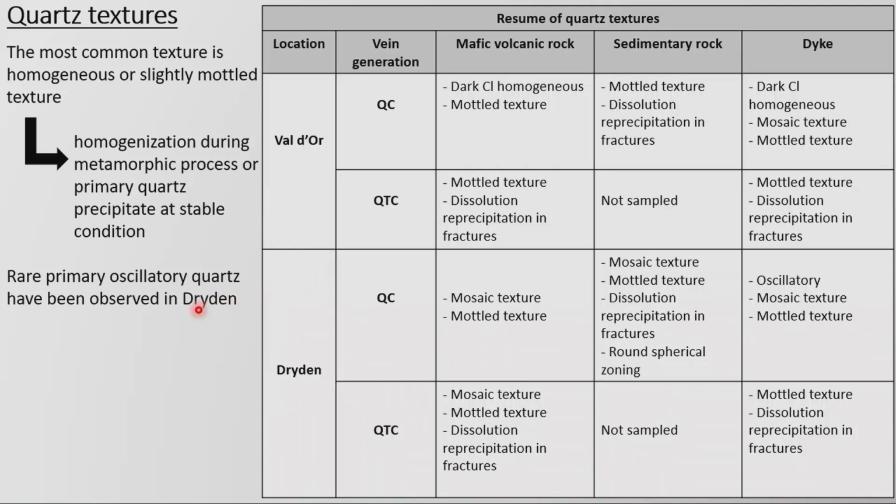So if we combine every observation I did in the area for the quartz carbonate and quartz tourmaline carbonate veins, we can see that most of the textures in the area are homogeneous or mottled textures, due probably to the metamorphism. However, some of the homogeneous textures can still be considered primary quartz, because when quartz precipitates in really stable conditions, you will get a really homogeneous quartz. But most of the textures are found in both of the rock types, so the textures are not controlled by the rock types, and in both of the veins, except for the oscillatory zoning that is only found in dikes in Dryden.